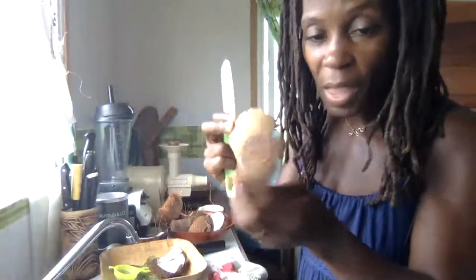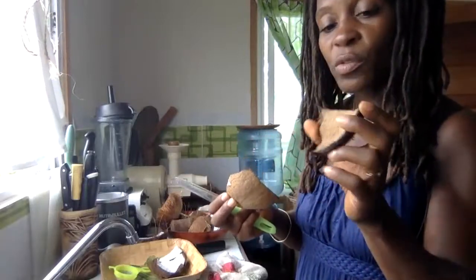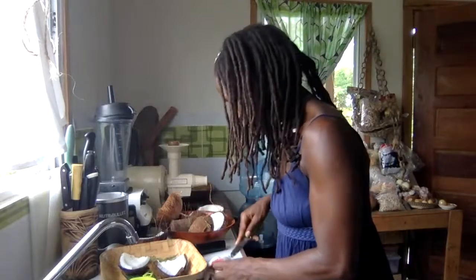It came right out. You can also take pieces of the coconut shell and save them. Young people can file this to make jewelry for a business. Again, that's being really resourceful. Or you can use it as a soap dish, or you can use this to put earrings in, right? Coconut shell has lots of different uses. Sometimes I'll take the coconut shell and use it for little bowls to serve food in.